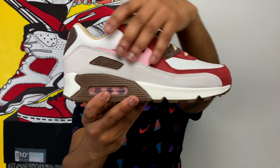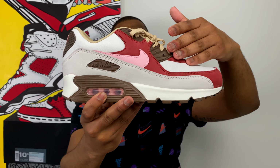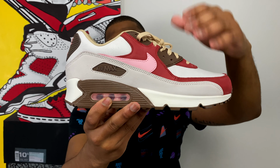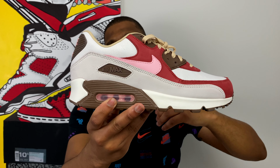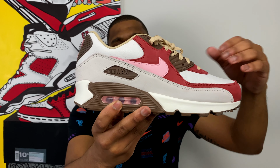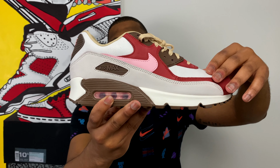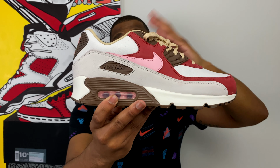Let's dive into it. All right, guys, starting with the upper here, you are going to notice two things: quality materials and classic colors on a classic silhouette. We just came out of Air Max month where we celebrated so many different Air Max models, and now we're taking a look at one of the most iconic Air Max 90 models, honestly, in history.